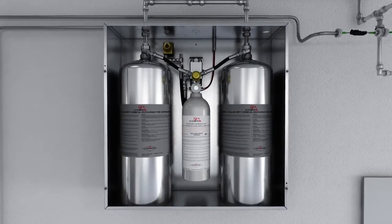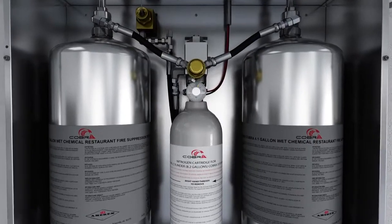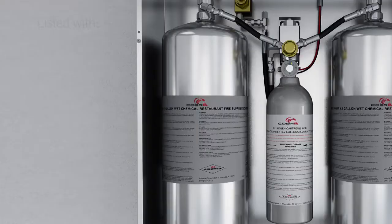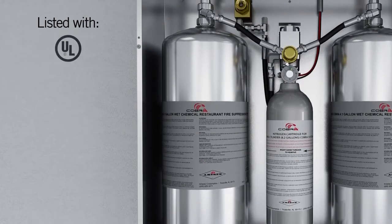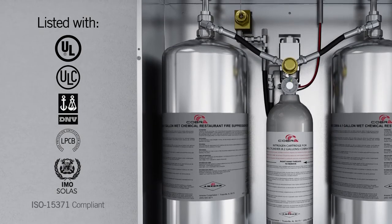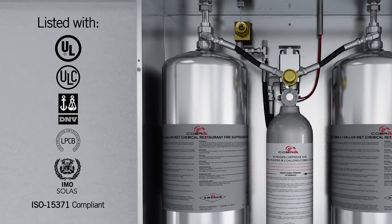The new nitrogen cartridge has a pressure gauge to easily tell if your system is on the ready and can be electrically monitored by the Strike ECS. The COBRA system uses less liquid agent and is non-corrosive to your kitchen appliances in the event of a discharge. And for seasonal kitchens, it will not freeze or crystallize in cold temperatures.